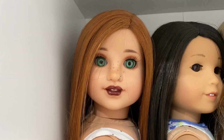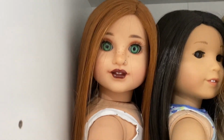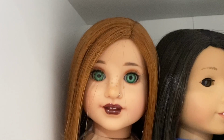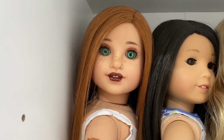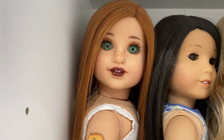This is Roxy Blair Roman, and she is a Small Friends custom that I bought off of an Instagram seller. She is one of my most elaborate girlies. She does have more tattoos on her other arm, and she does have her nose piercing. She's super unique. I love this doll. So Roxy, yes, she is named after the Bratz doll. Blair is after Blair Waldorf from Gossip Girl, and Roman is actually from the show Monarch.